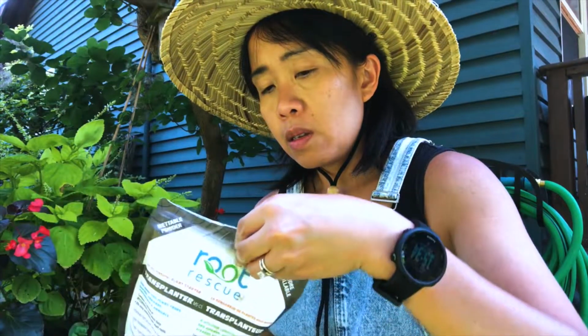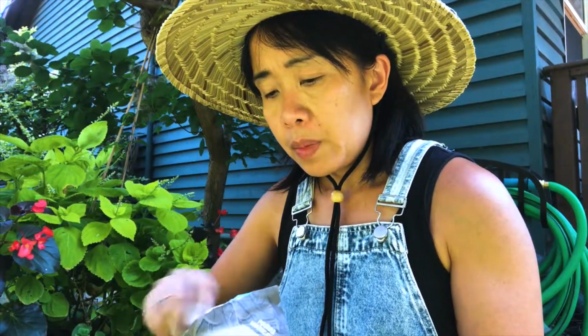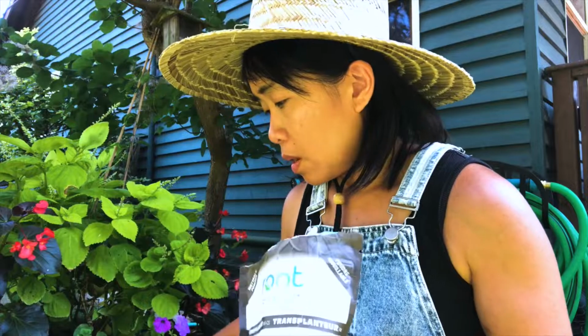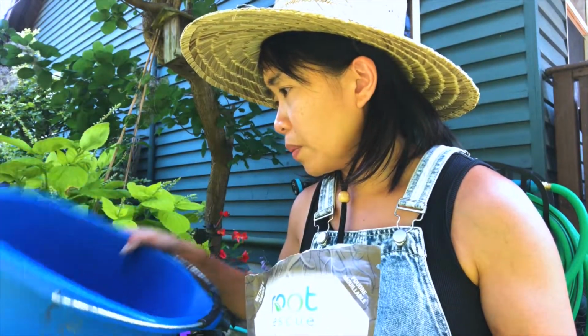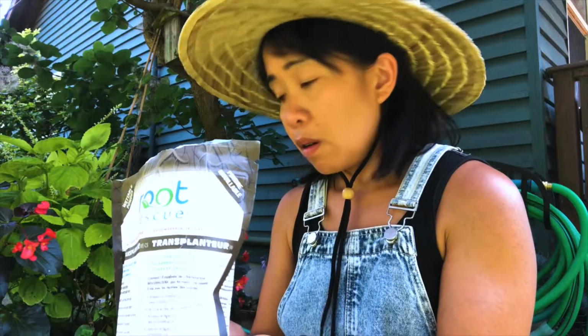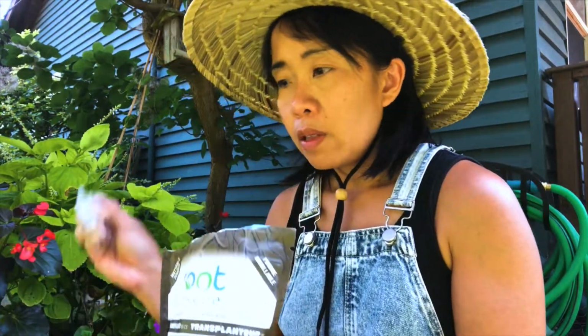So, I got this from Amazon. It's a Canadian company. You can buy it from their website too, I think. It comes with their own little spoon here. What I use is a 10 liter. Well, I guess this is a 10 liter. But it says mix 1 teaspoon in 7.5 liters of water. And this is 10 liters. So I'll just have 1 teaspoon.